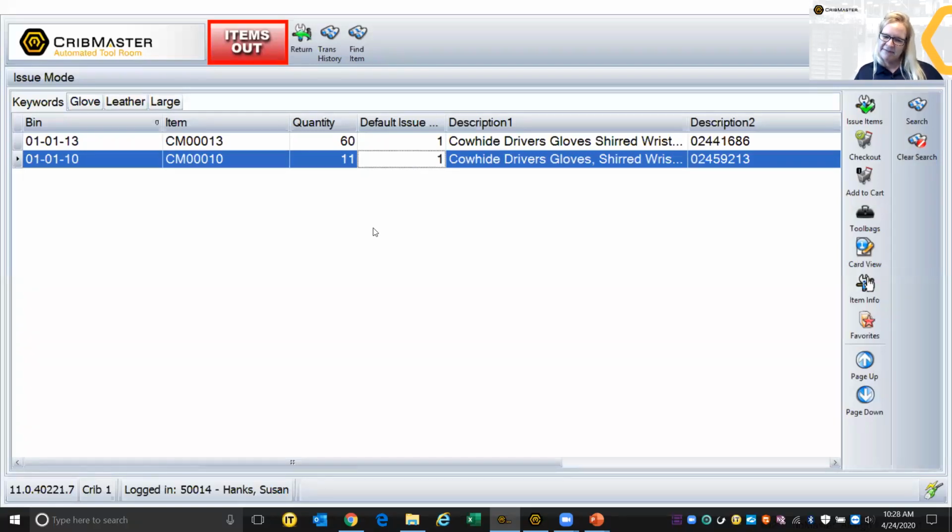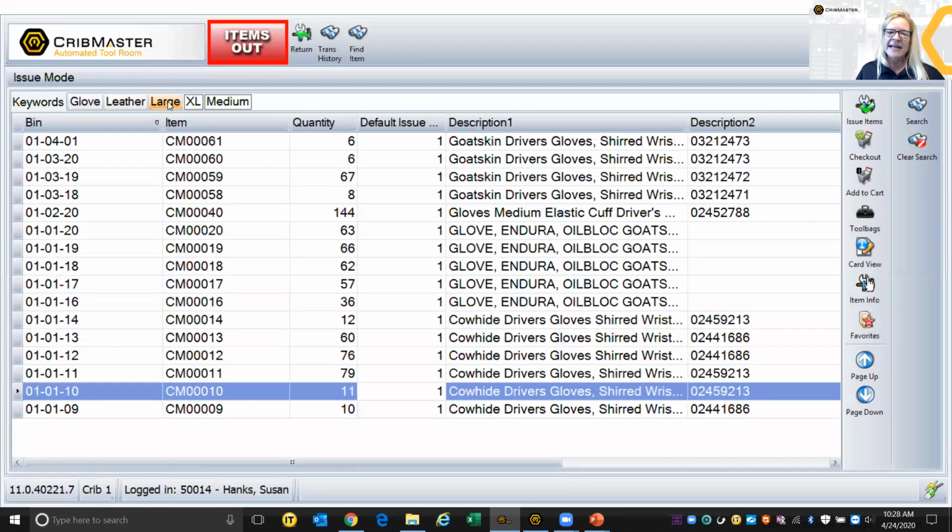Now let's say that I need to go backwards. These buttons operate like toggle buttons. Let's say, for example, I really need an extra large, not a large. So I can click the large button again, and it's going to toggle me back to where I have only selected glove and leather. And you can even see, I'm not sure if you can see it on my screen, but if you look at these two that are selected, they appear gray. And the three that are not selected have a white background.